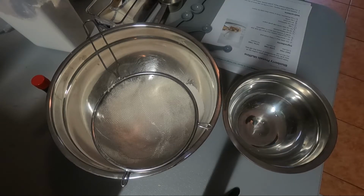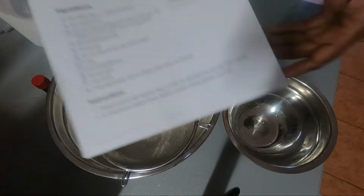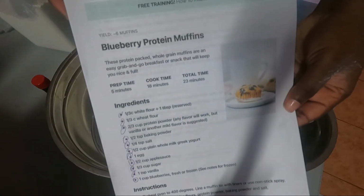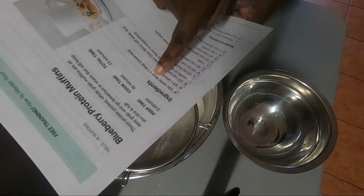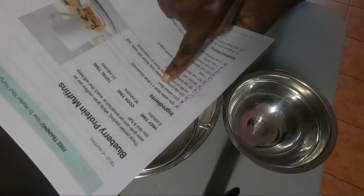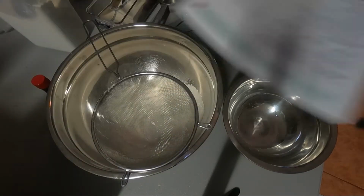All right, y'all, so I thought I was recording, but I wasn't. But all I've done so far, I'm on the blueberry protein muffins, and I did the 1/3 cup of white flour and 1/3 cup of wheat flour and the 2/3 cup of protein powder. That's all I've done so far. You didn't miss much.